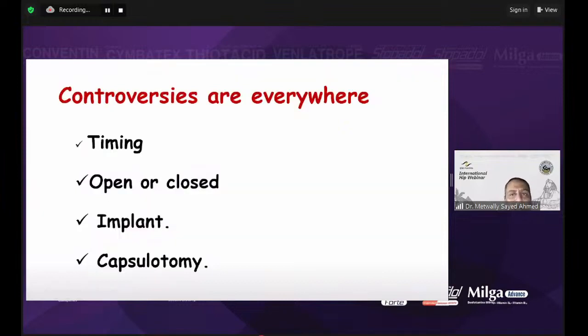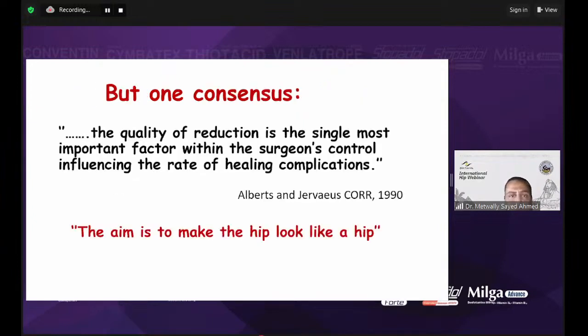The controversies in fixation of fractured neck femur are everywhere, like timing of fixation. Shall we go in the middle of the night to push the patient to theater for open reduction or closed reduction internal fixation? How will we fix, using cannulated screws or fixed angle implants like DHS? Shall we do capsulotomy or not? The controversies are everywhere, but there is one consensus, which is the quality of reduction.